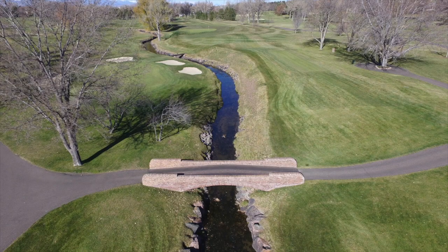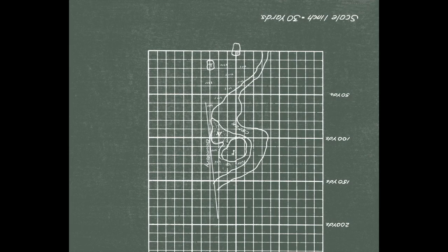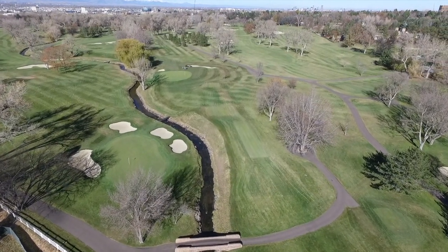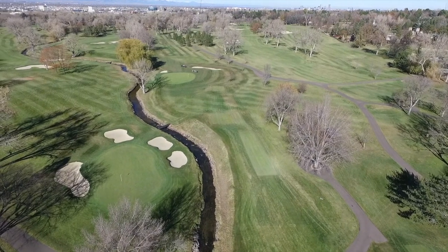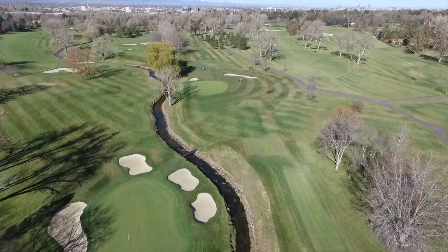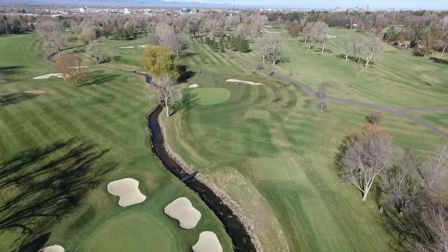Here's a different perspective on that pinch point underneath the bridge. And again, the Flynn drawing of the 15th hole upside down. As you can see, the creek used to be a lot farther to the left in front of the 15th green, and that is what will happen when this creek work is done.